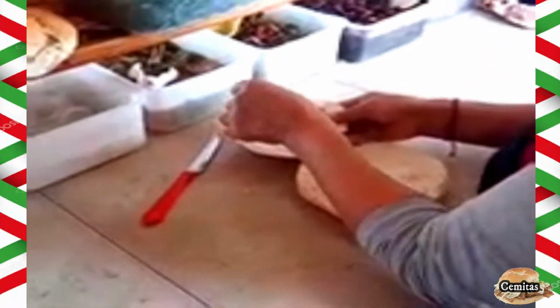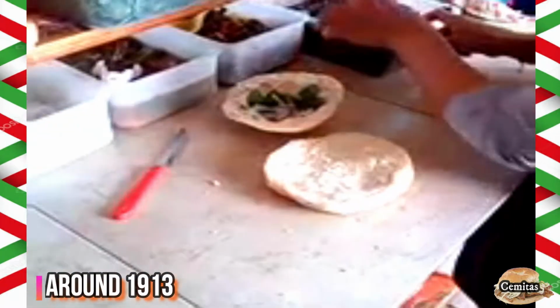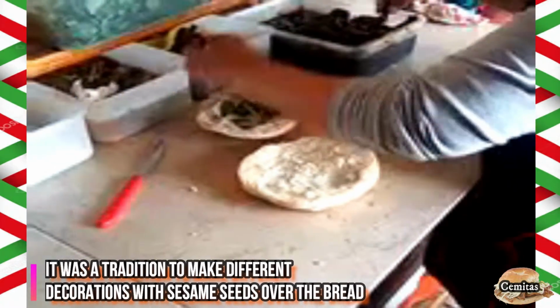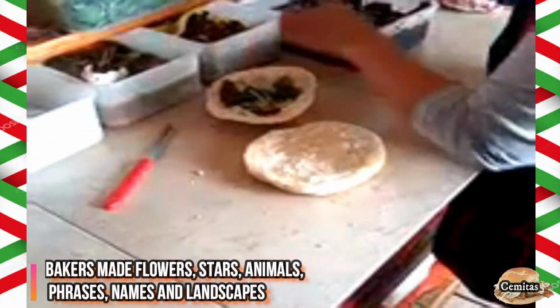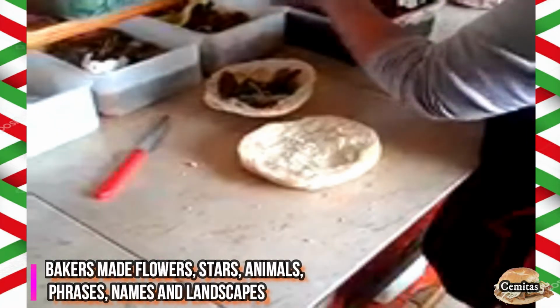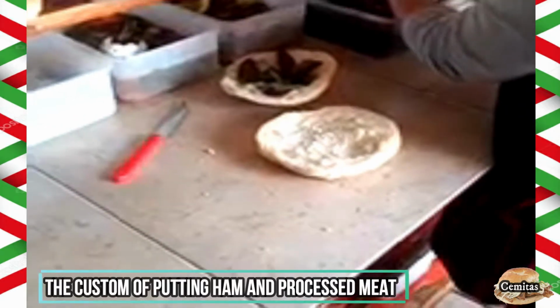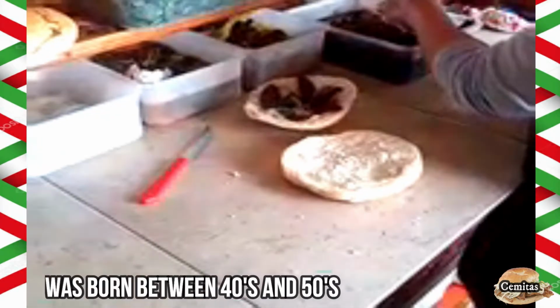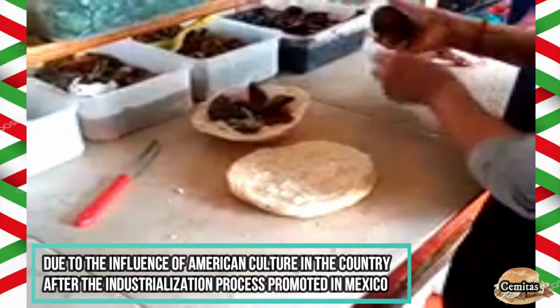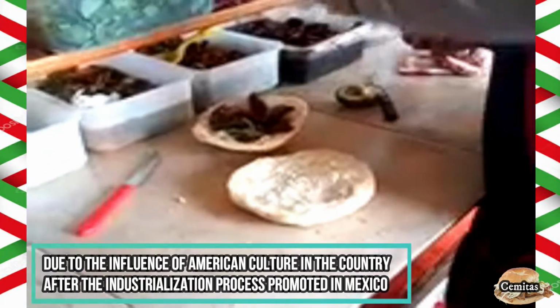During some periods of time, around 1913, it was a tradition to make different decorations with sesame seeds over the bread. Bakers made flowers, stars, animals, phrases, names, and landscapes. The custom of putting ham and processed meat was born between the 40s and 50s due to the influence of American culture in the country after the industrialization process promoted in Mexico.